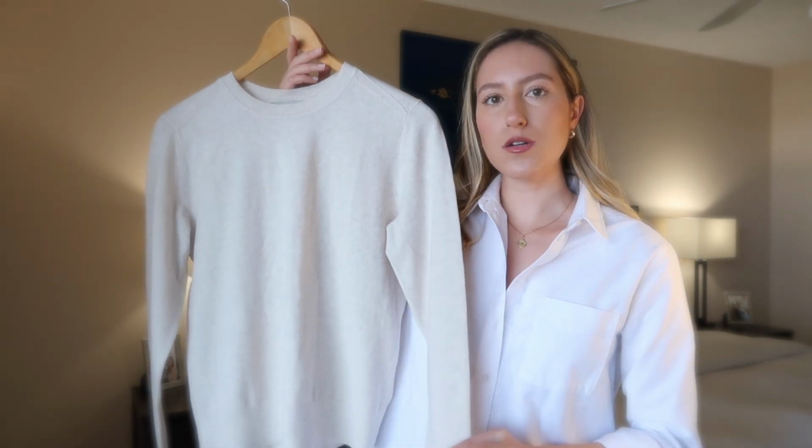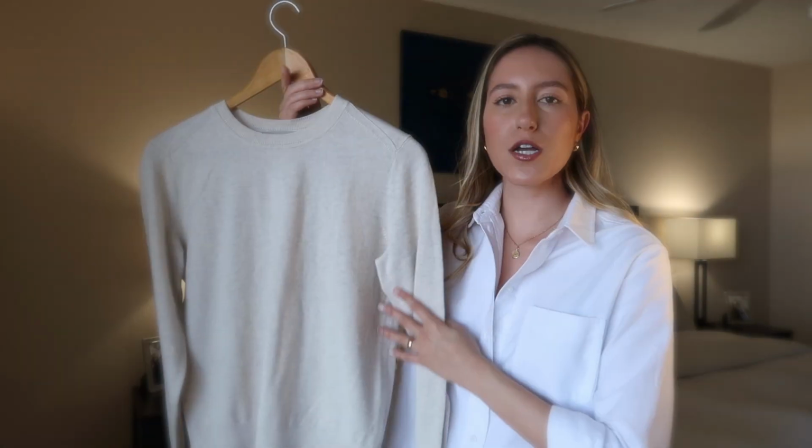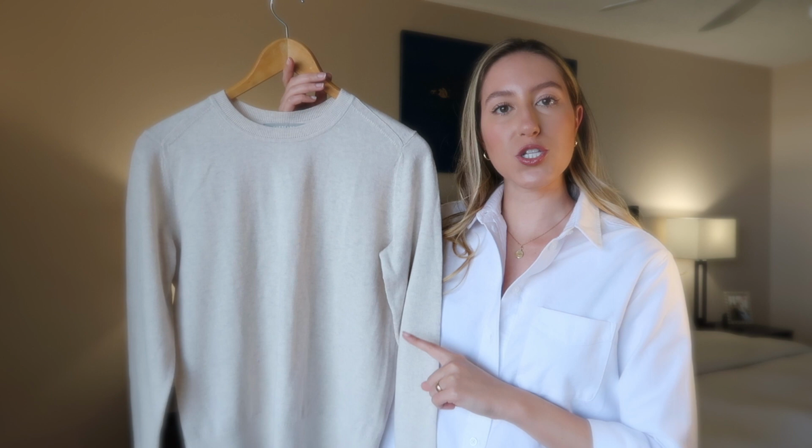But this one at $60 retail, I think is a great deal. It's a very neutral oatmeal kind of color, and was actually on sale for $42.